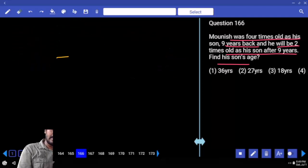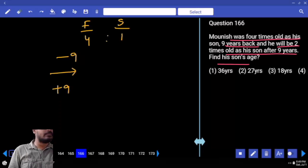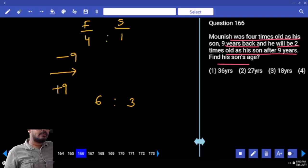First of all, 9 years back, father compared to son, how many times? 4 times. Son was one part, father was 4 parts, sir. And after 9 years, father will be 2 times of son. Suppose son is 2 parts, father will be double or triple? Double means 4. Yes, sir. Or after 9 years, son will be 3 parts, father will be 6 parts, sir.